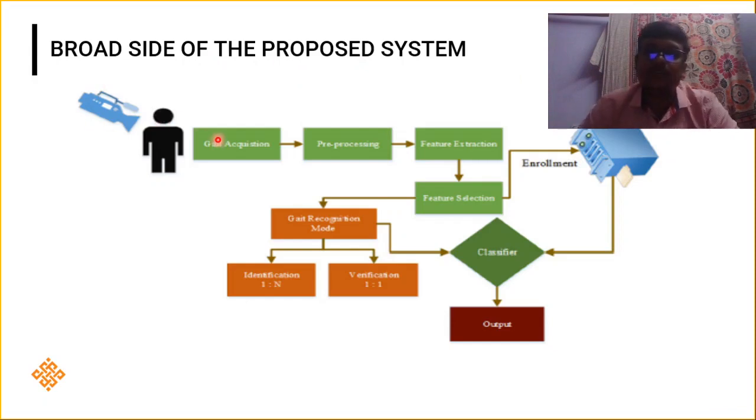So the first step will be acquisition, acquiring the database. The next one is to pre-process it. If you are having any noises, we need to remove them. Next comes feature extraction. The dominant features need to be extracted, and they need to be stored in our databases.